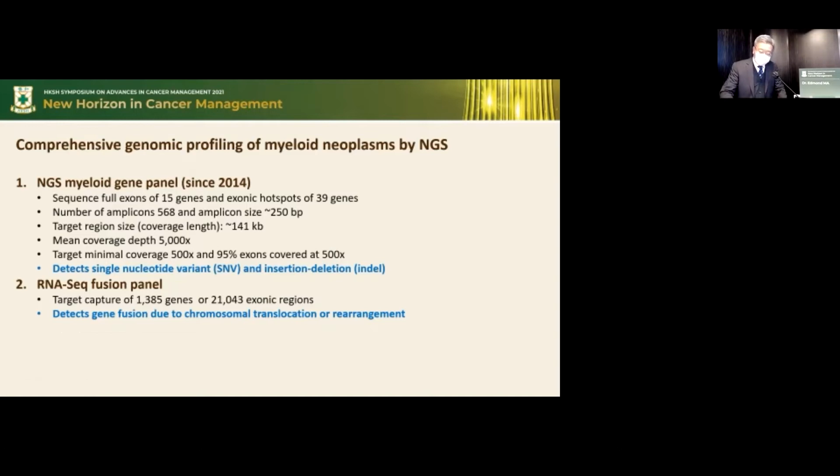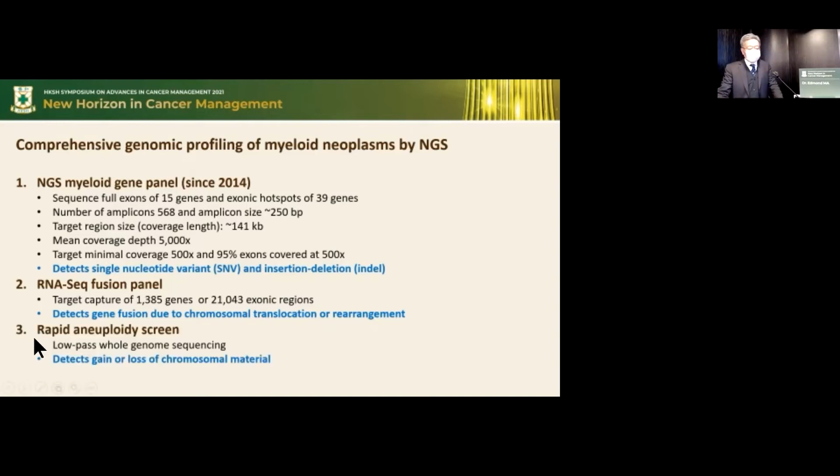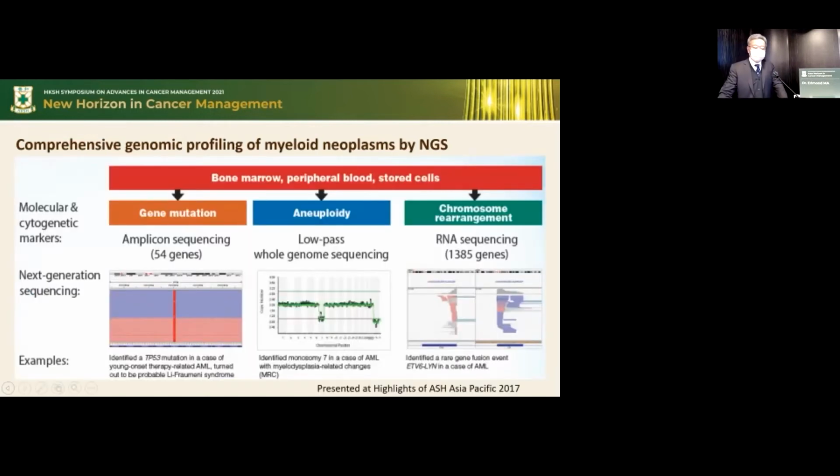And more recently, we also developed a rapid aneuploidy screen, which is a low pass, or in other words, a low coverage whole genome sequencing that detects chromosome gains or loss. So therefore, with the development of these panels, we really can achieve a comprehensive genomic profiling of myeloid neoplasms. And examples are shown in this slide.